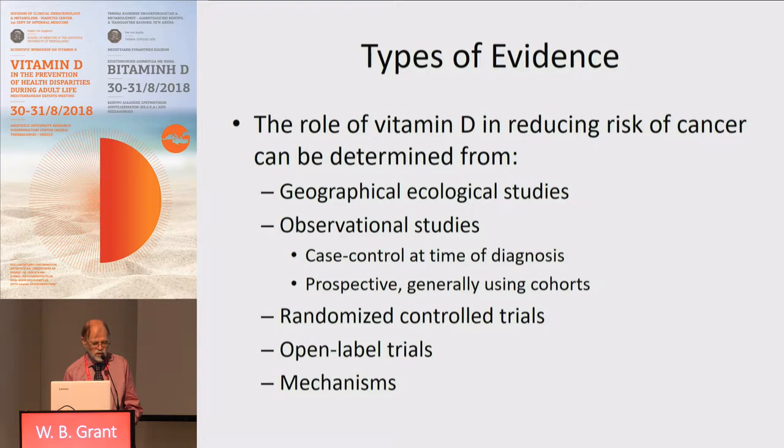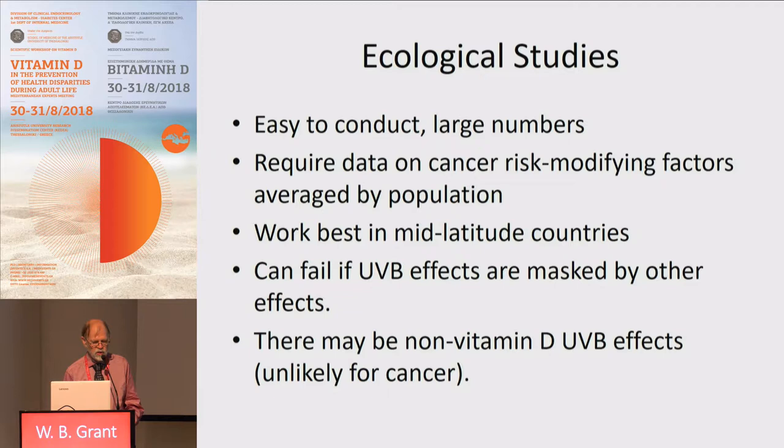So the ecological studies are easy to conduct with large numbers of cases. To do them properly requires data on cancer risk modifying factors averaged by population. These have been found to work best in the middle latitude countries where there's a reasonable change in UVB doses over the range that affect cancer risk. Turns out that these studies can fail if the UVB effects are minor compared to other cancer risk modifying effects.